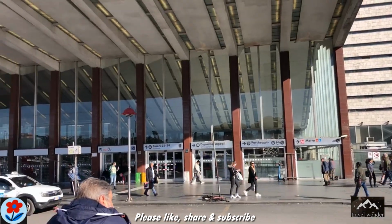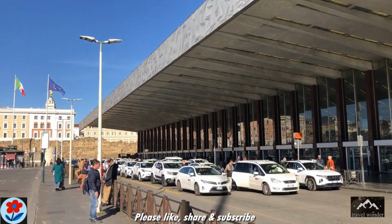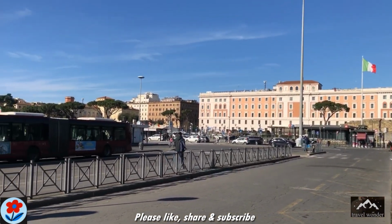Our next stop is Roma Termini, the largest railway station in Rome. This bustling hub connects different parts of the city and serves as a central point for transportation. It's a great starting point for exploring Rome, and it's also conveniently located near many hotels and accommodations.